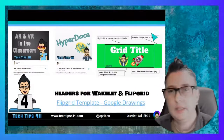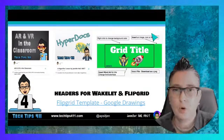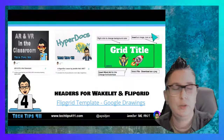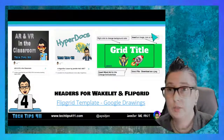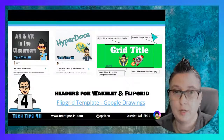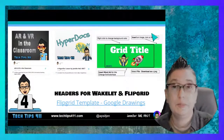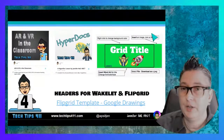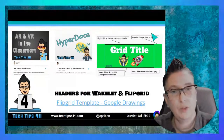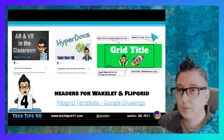All right, idea number 4. Just kind of cross branding, making sure that your students are comfortable with you. They're getting to know you in a virtual space. I use Genmoji stars in all of my headers for Wakelet or Flipgrid. So if you're a Wakelet or Flipgrid user, you can make custom headers, and adding your Bitmoji to that is going to then personalize those collections or those topics that you share with your students.